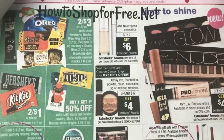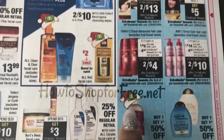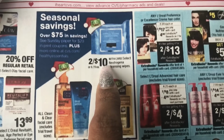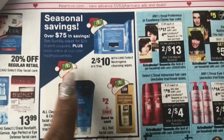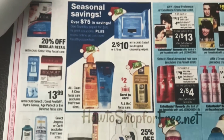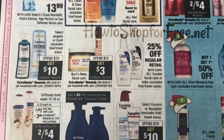Neutrogena, buy two, get six. So again, here is some deals with the spend 30, get 10 on the cash card. As you can see right here, these makeup wipes, anything with that little green dollar sign or money symbol, that's what the money card is for. That you can use, that's what they'll give you the money card on.